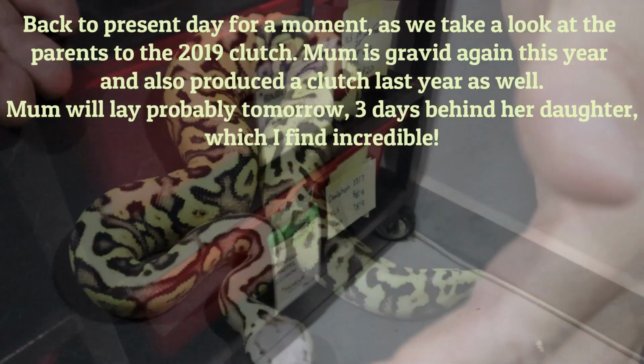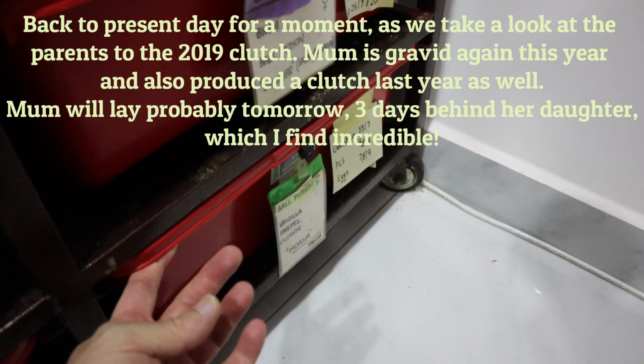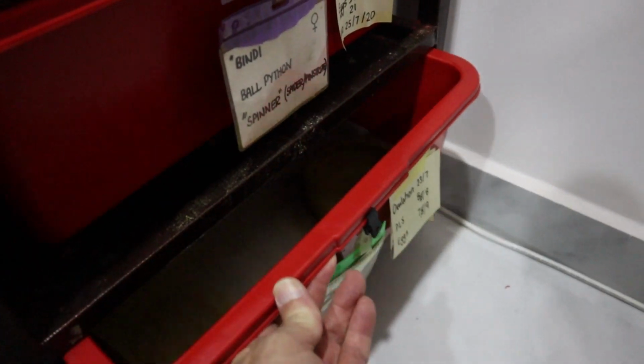Yellow Belly. So this female down here is the Super Pastel Spot Nose Vanilla Yellow Belly Het for Clowns mum. And I'll just open the tub here just to show you.